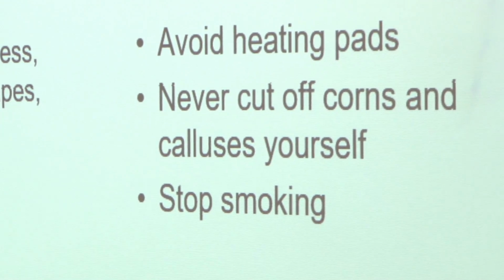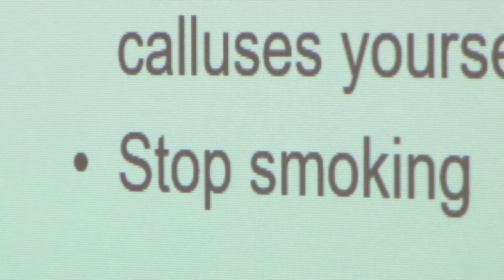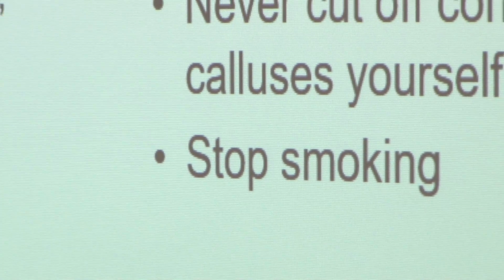Stop smoking. Of course, we say that for a multitude of reasons. I mean, just your blood flow, effects on the nerves. I mean, it's big picture. Just in general, smoking can cause a lot of damage to your feet, actually.